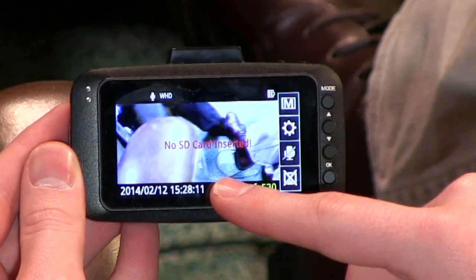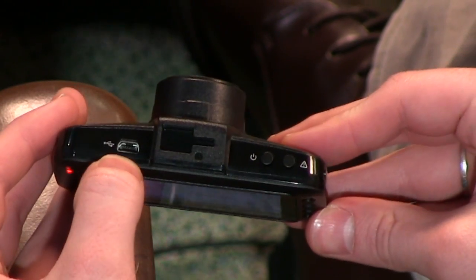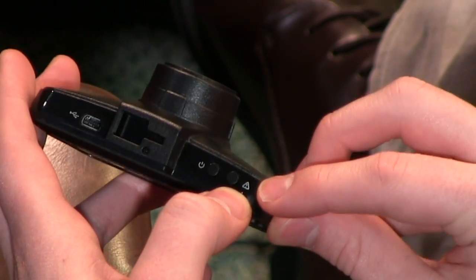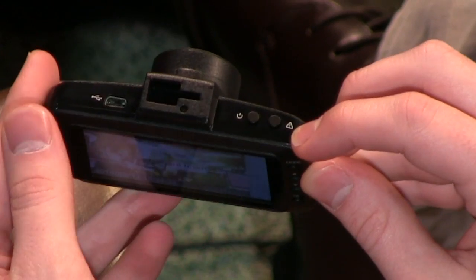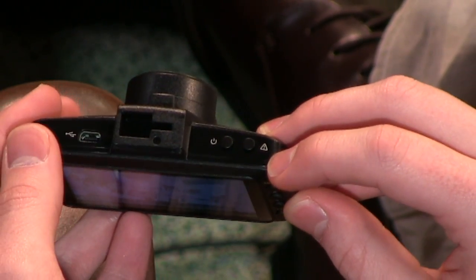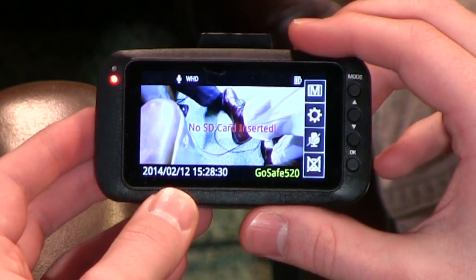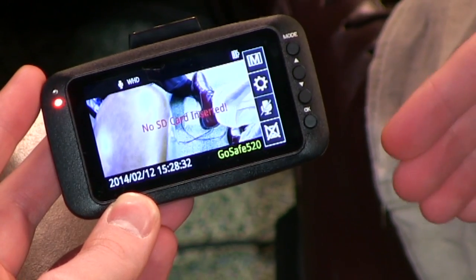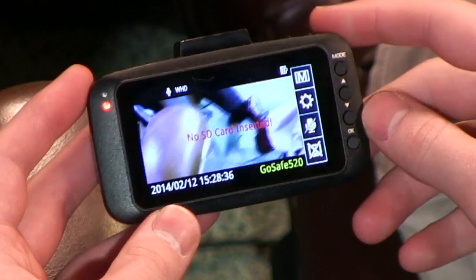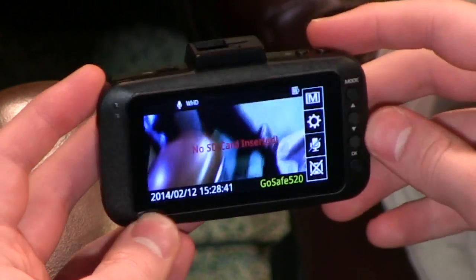It's telling me there's no SD card because I pulled it out so we could look at the computer. Exactly. So along the top you have power. You have the power button, and then this is your emergency button. So if you ever have an incident and you want to make sure it's saved, you hit that, and then it's saved in a different file on the SD card so it doesn't get deleted. And it's not just saved from this point, it's saved from what, how far back? From the beginning of the clip that it had been taking. Okay, so that could vary. It could vary, yeah. And I had one time when I wish that I had done more, but it was the beginning of the clip.